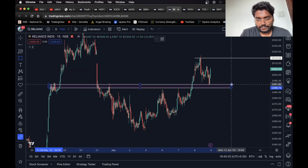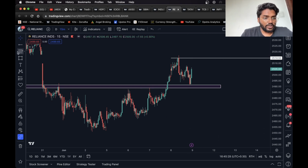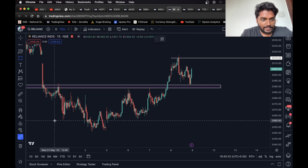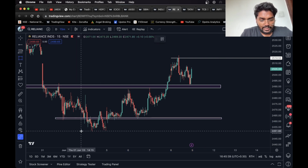Yeah, okay, we have a level over here. For short also, if it falls down and sustains below this level, a short entry can be taken. This can be considered as the first target, and this level can be considered as the final target.